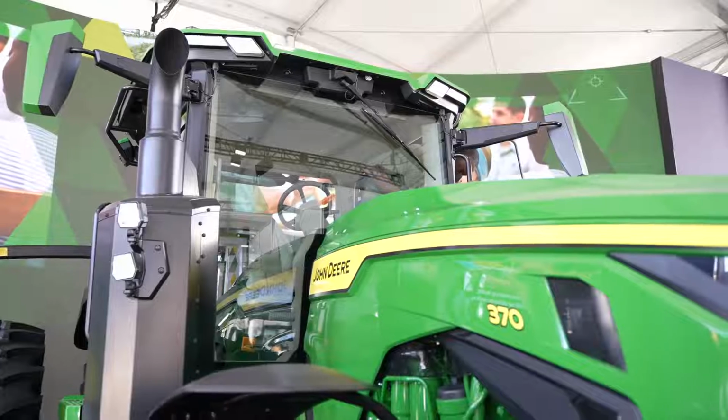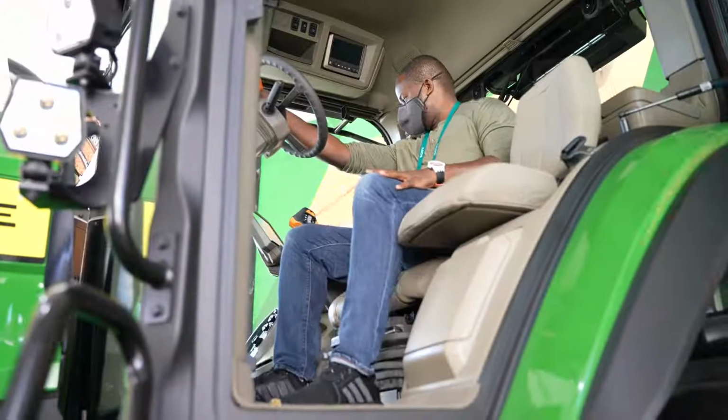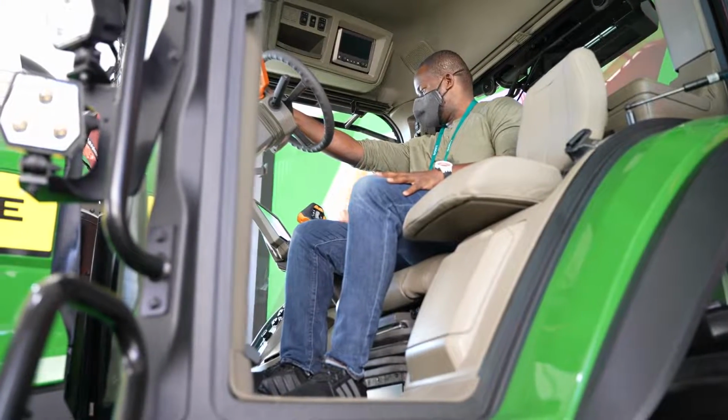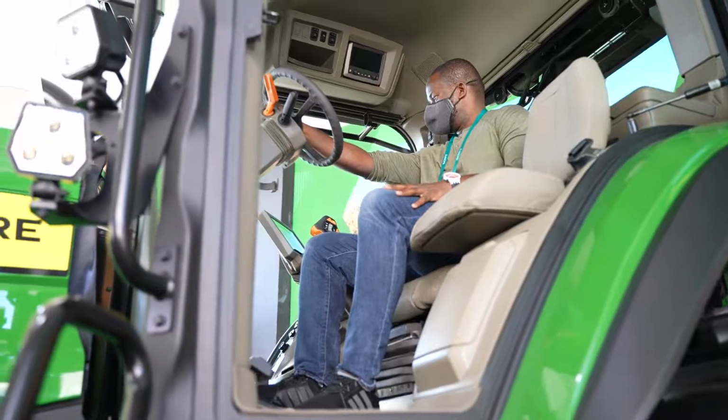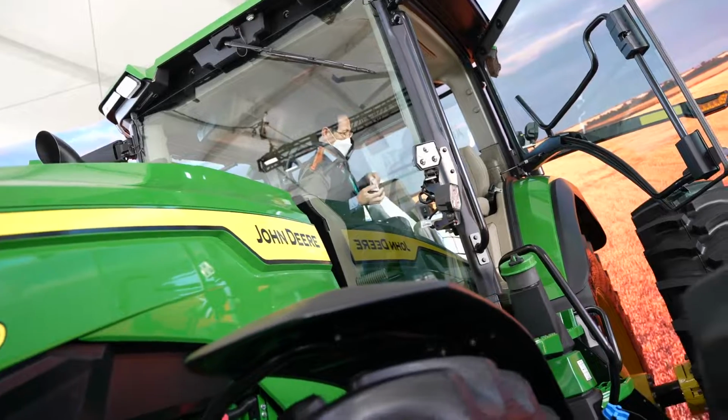Now, this can be done directly from an app, and from what I heard from John Deere, you can actually have up to 12 tractors that you can control. So if you've got a large farm and you want to do more than just one individual, you can easily do it with this tractor. And it's actually coming out this year in 2022, later half of the year. So I'm excited to see how that actually performs, because this is an autonomous tractor. It reminds me of just the movies, which is truly impressive.